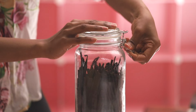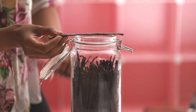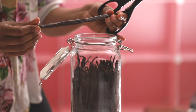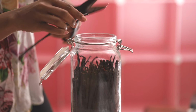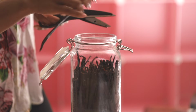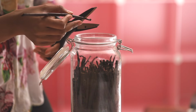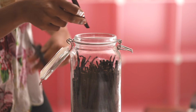To make single fold vanilla extract, you'll need 1 ounce of vanilla beans and 8 ounces of 70 to 100 proof alcohol, such as vodka. Though brandy, whiskey, or even rum would be equally delicious. I've tried it with brandy before and it's amazing. But if you're looking for something neutral and just pure, vodka is the way to go.